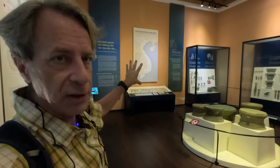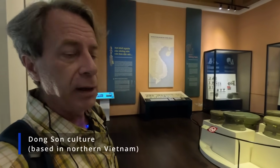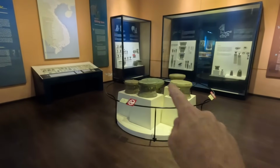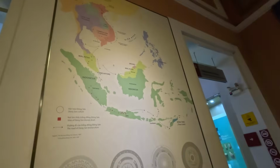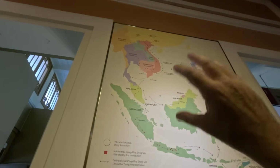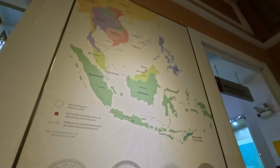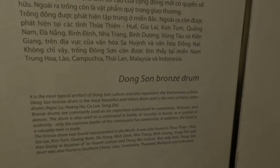It talks about 3 ancient cultures of Vietnam, basically divided between the north, the central, and the south. And the far north were the Dong Son. And one of the things coming from the Dong Son culture are the Dong Son bronze drums. And they talk a lot about them here. You can see that they were developed there in the north, and then this type of drum culture and the making of the drums spread throughout all of Southeast Asia. So this is the Dong Son bronze drum.